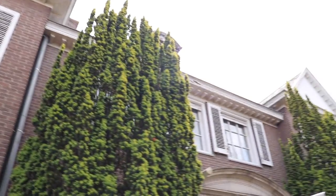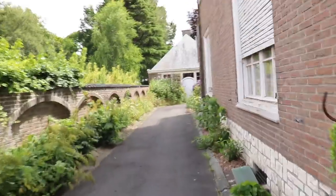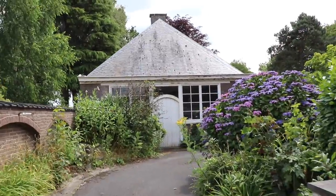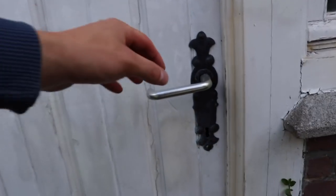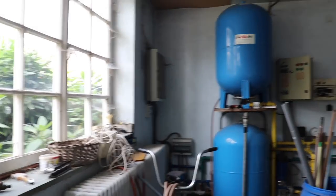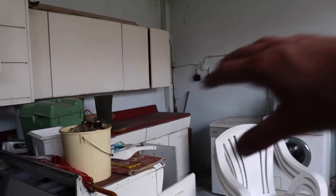So this is the mansion from outside. But I'm gonna go quick to the back garden to show you the rest of the buildings. Check this out. This is nuts. They're doing laundry maybe, I don't know, because there's a wash machine there.